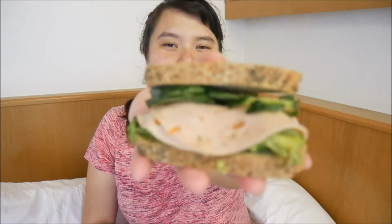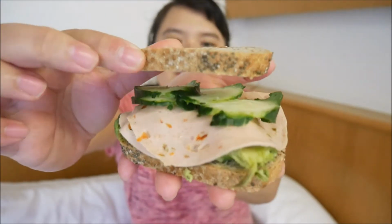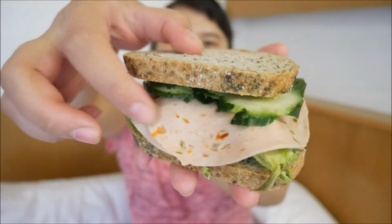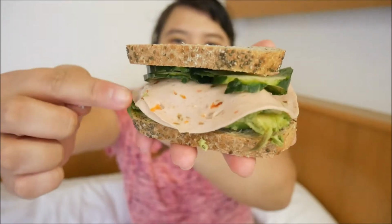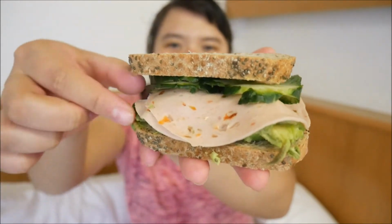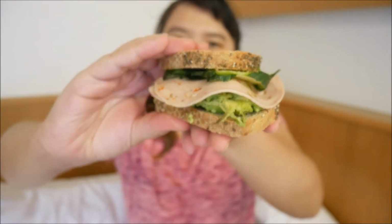Let me talk about what is contained in my dinner. First, we have a layer of bread, and then we have cucumber. And then we have Wurst, German sausage. The lady at the supermarket says that bread and this together is the most perfect German lunch ever. And then below this we have a layer of avocado. This is the most nutritious dinner you could have. Cheers.